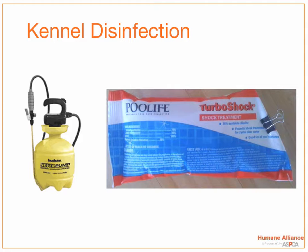Yes? Does the cotton yarn slide on the tubes? The question was, does the cotton yarn slide on the tubes? No, it's actually very sturdy. It actually sticks right there. It does not slide. And it's nice on their noses, too.